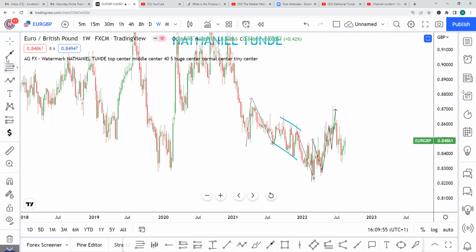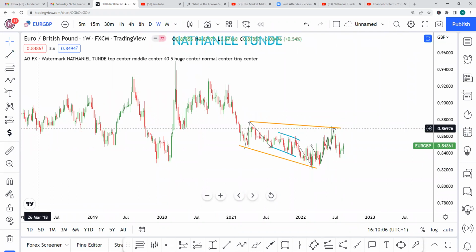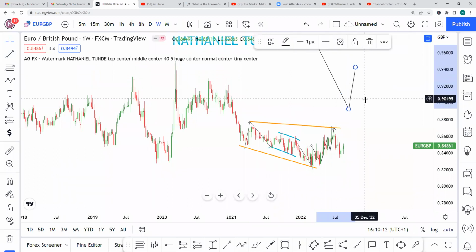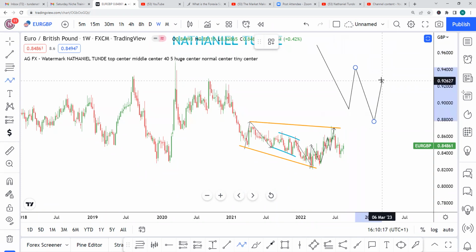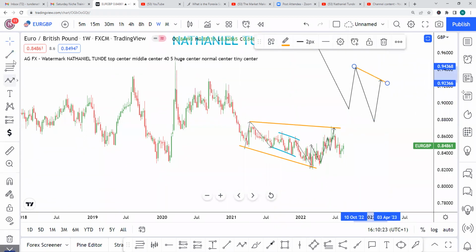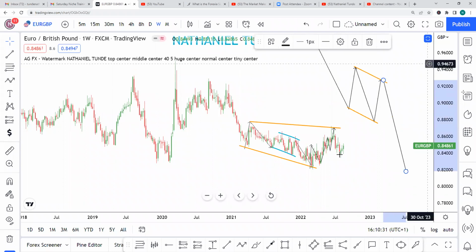This complete structure. Okay, at the middle here, what you have here is what is called a running flat. Okay, a running flat is after impulse, you have this, with A up, with B to break it, and with C does not get to the top. This is a running flat, guys. And after this running flat, you're going to get to see a move to the downside. What I drew here is exactly what's happening here.